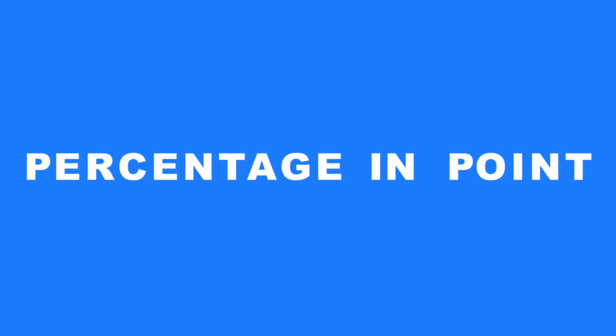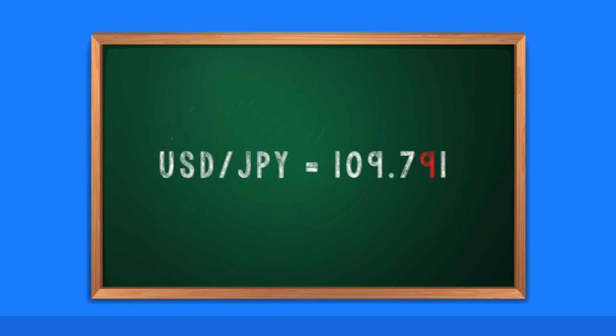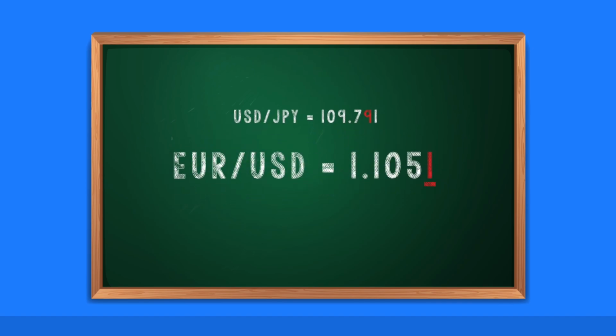The word Pip stands for percentage in point. In Forex trading, it's used to refer to the smallest unit of change that a currency pair's price can undergo. With the exception of the Japanese yen, which has been historically quoted to the 2nd decimal place, the pip is always the 4th decimal place of a currency pair, or 1/10,000th of that currency's value.